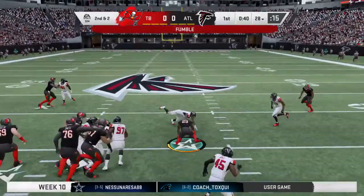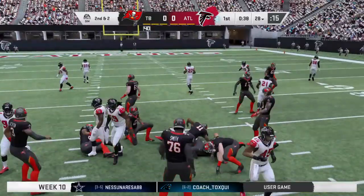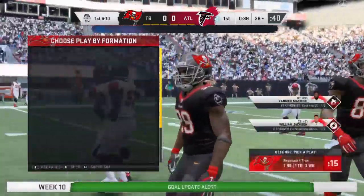And now Guy stripped. He lost the football. And the Falcons grab it. And they take possession of the football and have it at the 36-yard line.